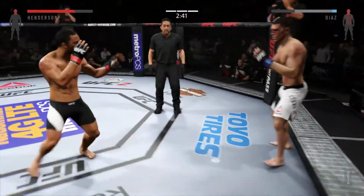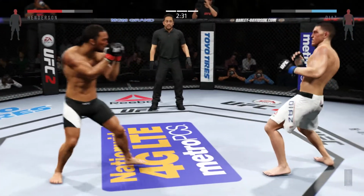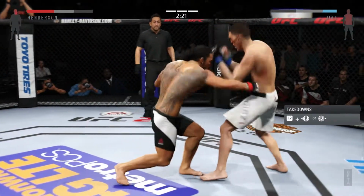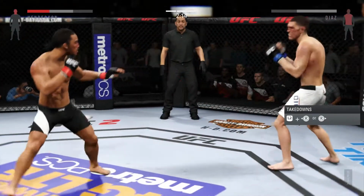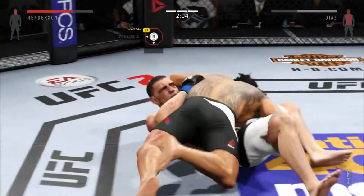Nick's up to his feet again, and he's free. Nice knee to the body, yeah. Looking for the head kick. A good slip and rip by Henderson. Oh, body shots over and over again. He's landing these. He slips the punch. Very nice counter throw on the takedown attempt.